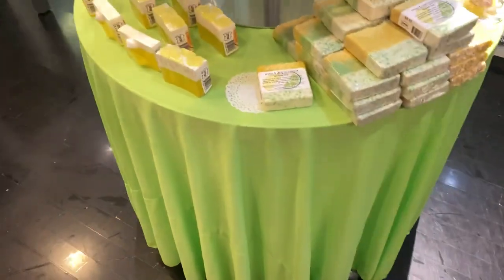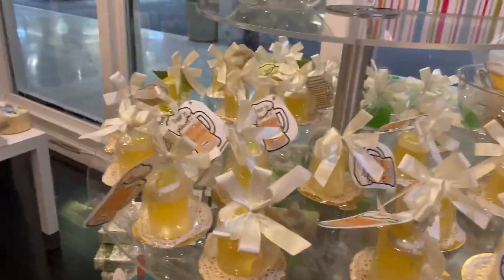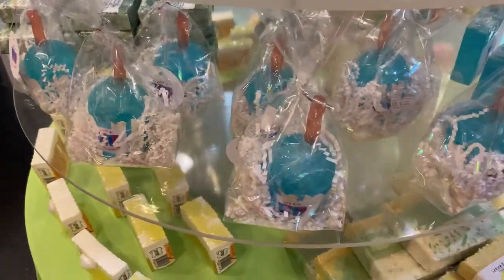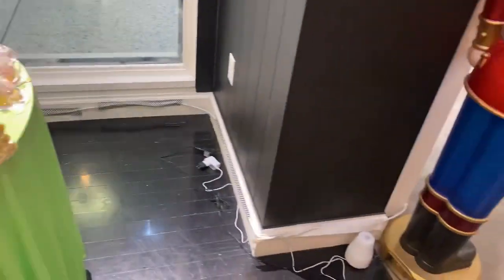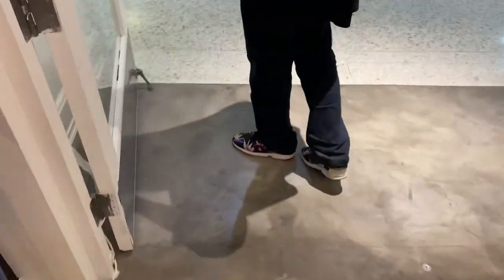Look at those, y'all, shaped like donuts. Stop playing. And they're soap. You won't know whether you want to eat them or bathe with them. Then you have the little taffy apples. She clearly, the owner, has to be a baker. I'll bet your money on that, baby.